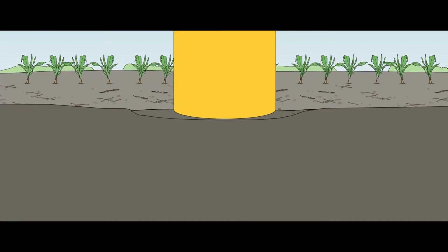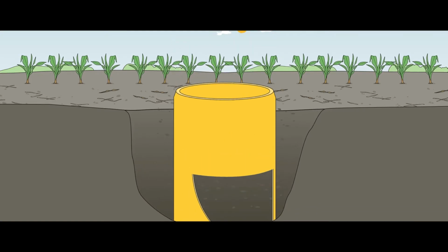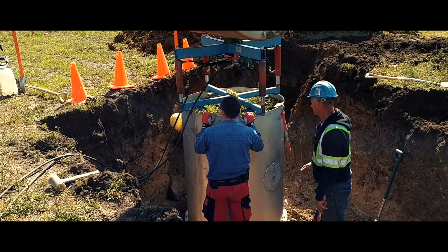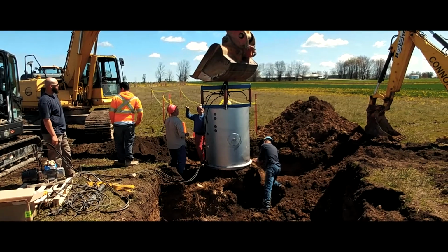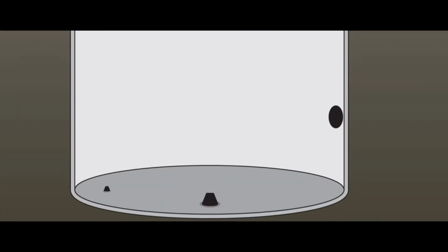Lysimeters are used to study water and nutrient balances. It's a big stainless steel can of undisturbed soil. We take this big stainless steel cylinder and slowly drive it into the ground. We have what's called a weighing lysimeter. These cores weigh 3 tons and they sit on 3 load cells.